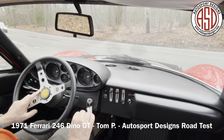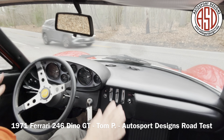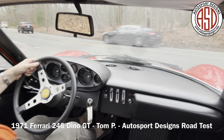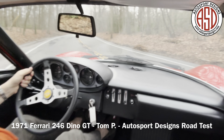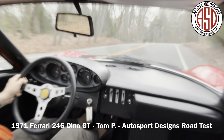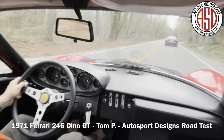It's got only the slightest bit of honest patina, which is the seats, the dash, headliner, which is awesome. But it's one of those few Dino Ferraris that led a charmed life. Ownership history, service history, right on the back road. And I enjoy it thoroughly.